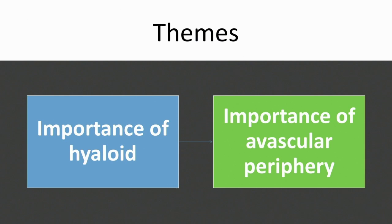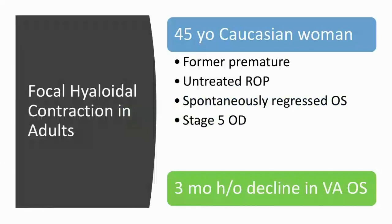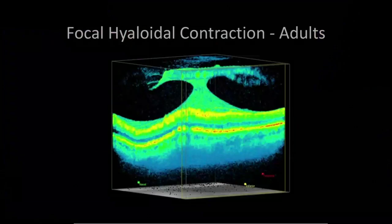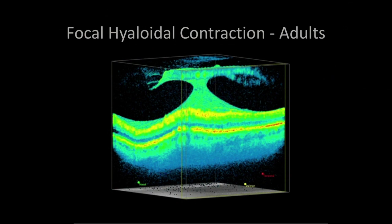I'd like to spend the rest of my time speaking about two important themes in the management of late complications of ROP, and that's the importance of the hyaloid and avascular periphery, and I'll illustrate these points using cases. The first is one of focal hyaloidal contraction. This is a 45-year-old Caucasian woman who experienced a 3-month decline in visual acuity. This composite color photo nicely shows the opacified taut posterior hyaloid, and the 3D OCT rendition nicely demonstrates the vitreofoveal traction and the resulting foveal macular detachment.